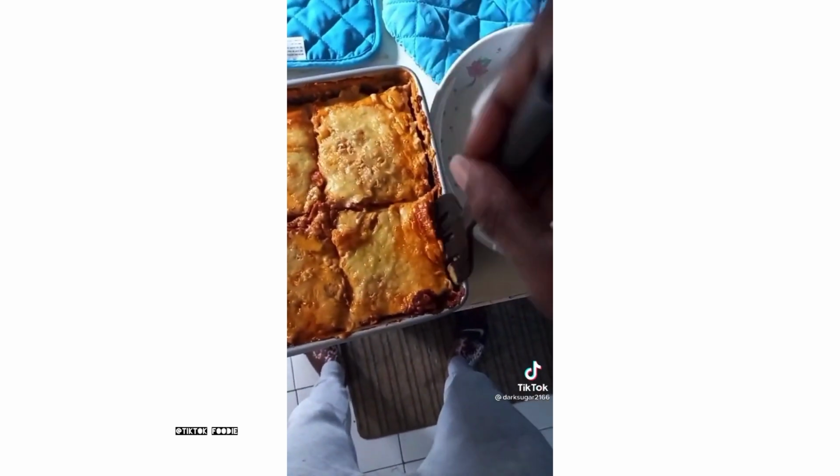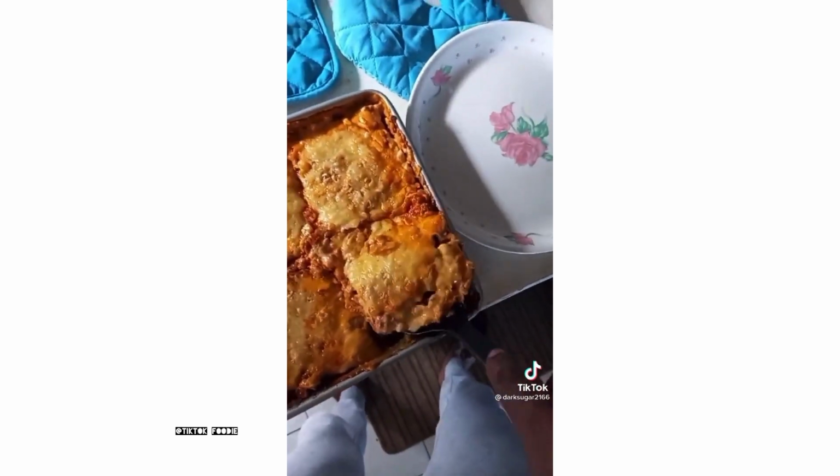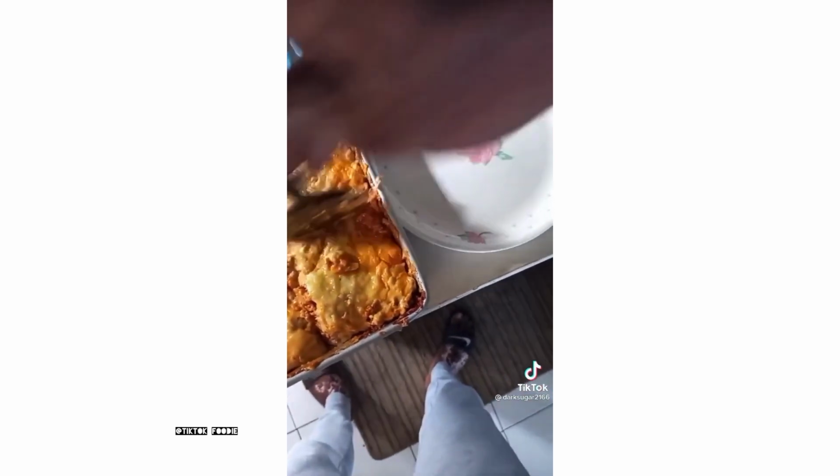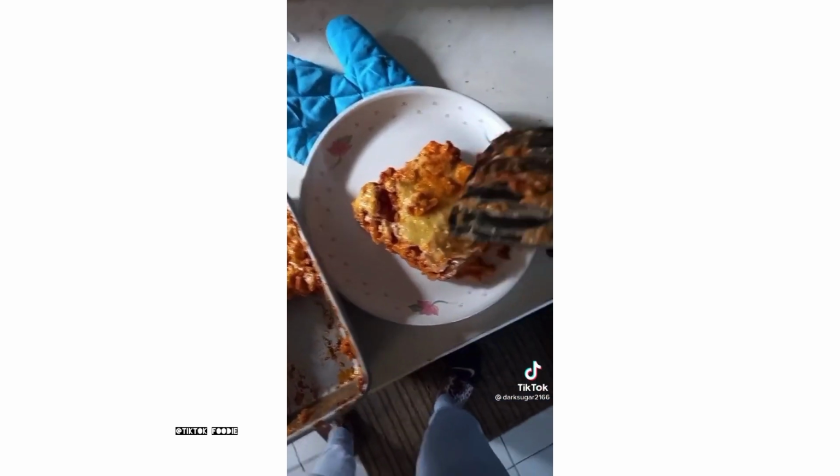See how gooey it is, guys? Nice. Alright. Now, take my piece. There you go. Hold on. See how gooey it is, guys? Alright, sloppy second. Let's do this. See that, guys? This is it here. And that's how you make a ramen lasagna.